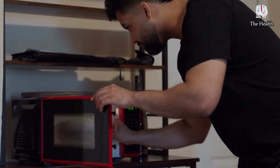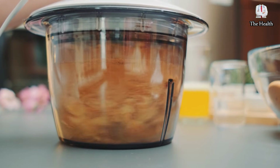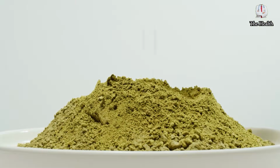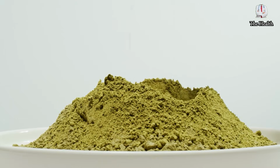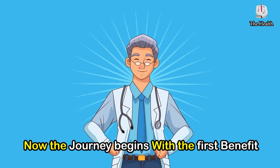Then placing them in the sun or in the microwave until they dry completely and become hard. Only then do we grind them to obtain a fine powder that can be relied upon for dozens of uses. Now the journey begins with the first benefit.